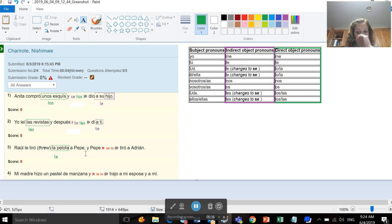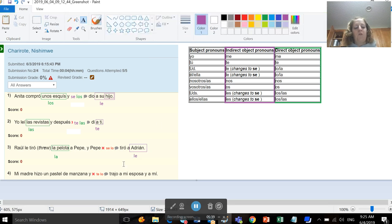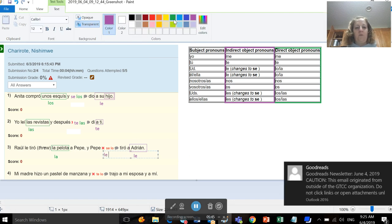Okay, and for the second one, because it's basically like two sentences, so when you have a comma, it's like two sentences that are joined together with a coordinating conjunction, and so you want to find the indirect object of the second one. Well, the indirect object of the second sentence is Adrián, but he's the indirect object, so he's not lo, he's le, right? Okay, and so then again, your indirect gets written before your direct, so it goes le, and then la.